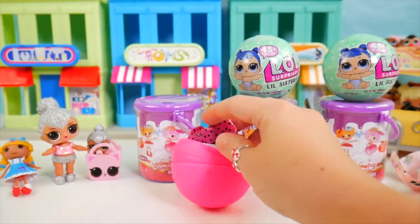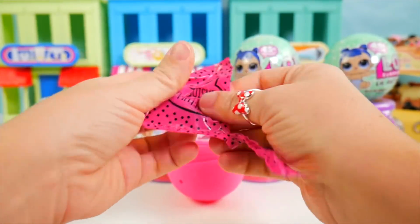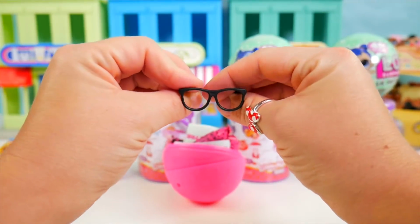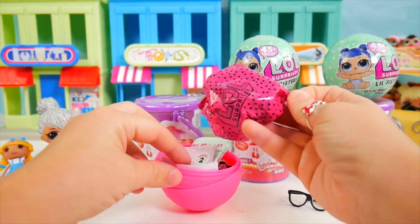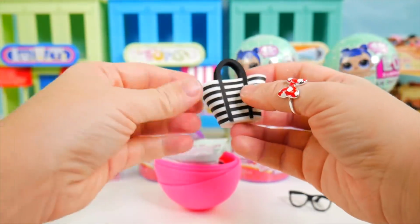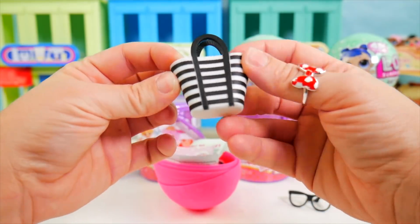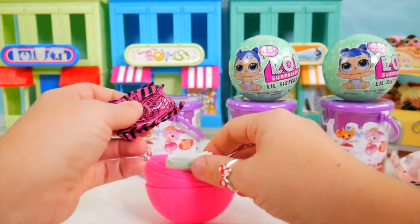Let's start digging in. That's the keychain. And what do we have here? Ooh, black glasses. Interesting. And then this feels like a bag to me. Ooh, black and white striped bag. I like it. It'll go well with the glasses for sure.